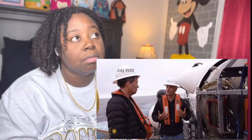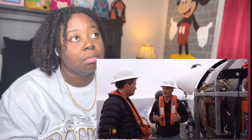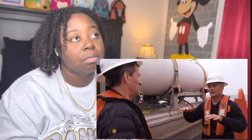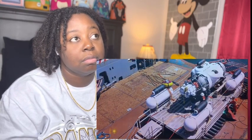Carbon fiber is a great material. It's better than titanium. It's better than a lot of other materials. This is Stockton Rush, the CEO of OceanGate and the designer of the sub. Last Sunday, as he was piloting the sub to the Titanic, it imploded, killing him and his 4 passengers.